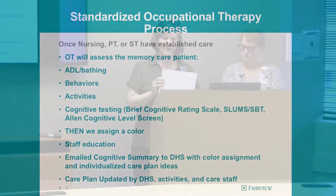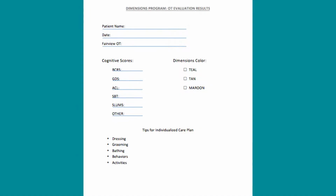And I create the communication document to Juanita for her to follow up with the rest of the staff. I try to reach as many as I can during my visits as far as staff education on what their needs are and the tips and tricks. This way it's passed over to nursing, and then they can follow up with the rest of their staff.